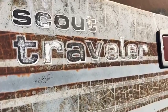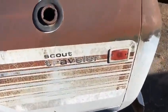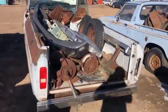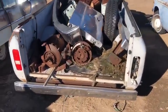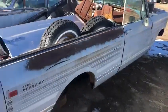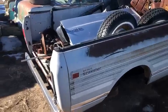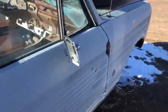First one we got here is an old Scout Traveler, and it's rough. There's not a lot left of it, but these old Scouts are getting super popular and super hard to find. So even though it was fairly stripped down, if it went into the crusher, there wasn't going to be anything left for anybody to use. So we loaded her up and hauled her in. The truck does not have a ton of rust in it, but it's far from being complete, and it's been sitting for a long time.